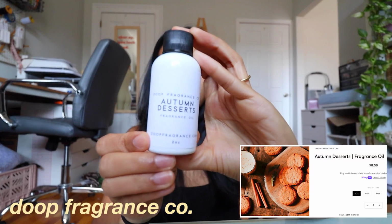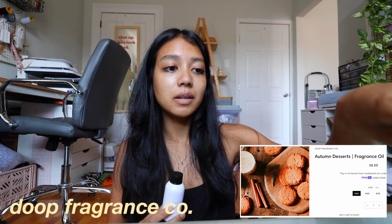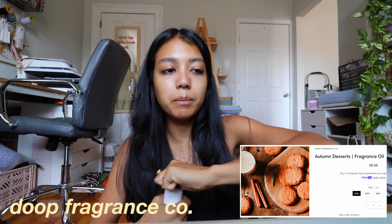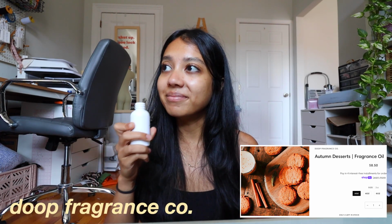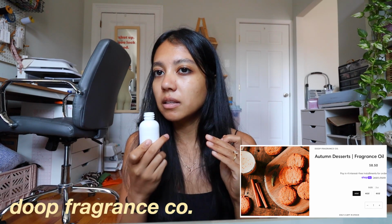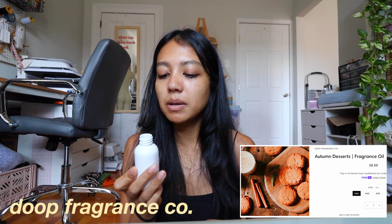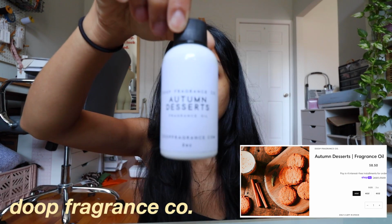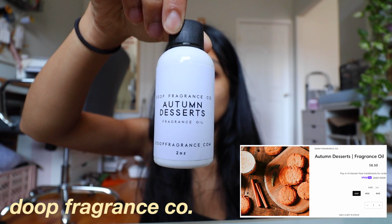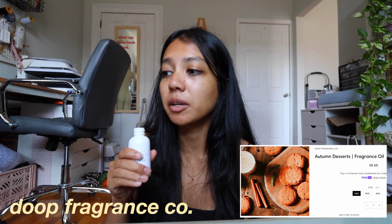Autumn Deserts. By the way, these are plastic and the Candlescience ones are plastic, unlike Makesy and Brambleberry, which are glass. This smells good. It smells a little faint though. It's not as strong as some of these other ones I've been smelling. Just realized I call this Autumn Deserts. It's Autumn Desserts. That's so embarrassing. I'm not even gonna cut that out. You guys can laugh at me if you want.